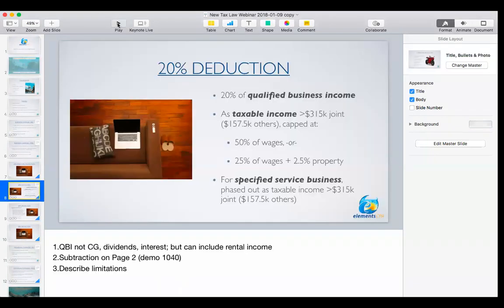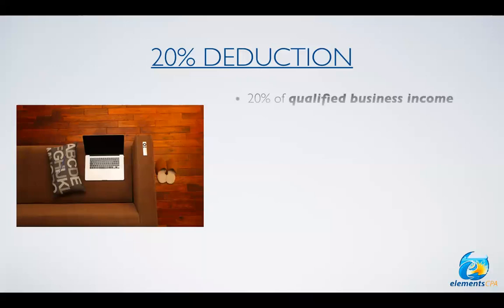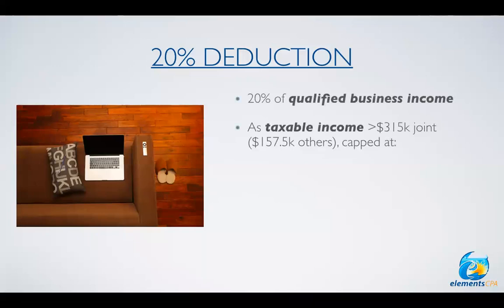Remember, we start with gross income, we subtract out, and we get to adjusted gross income. Then after we subtract different deductions, that's when we get to taxable income. So taxable income is after your itemized deductions, your personal deductions. That's the number you need to be looking at. If that number is over 315, then these caps start to come into place.